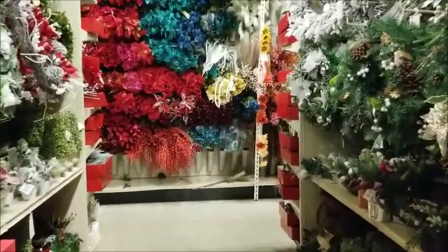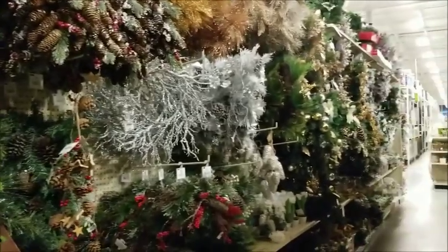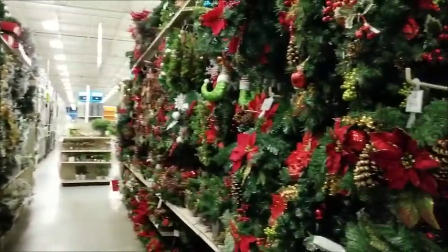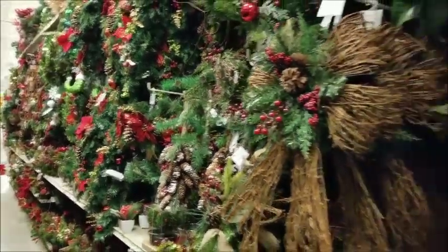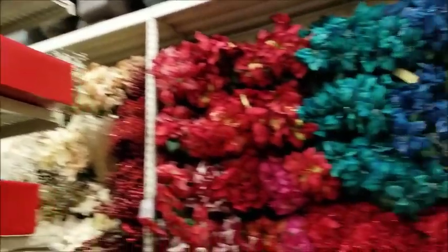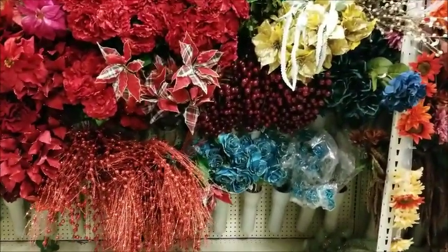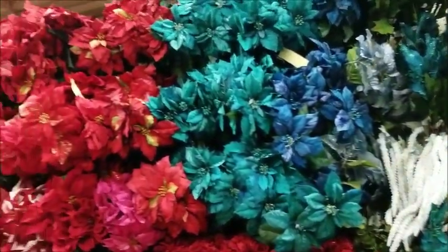But they have some really beautiful pieces, and so I am looking forward to decorating for Christmas. And it's still early, but like I said, I have the theme in mind, and I know what direction I want to go in, and I'm excited about it. And I definitely see some things here at the At Home store that I may have to come back and get, just to add to my overall look.